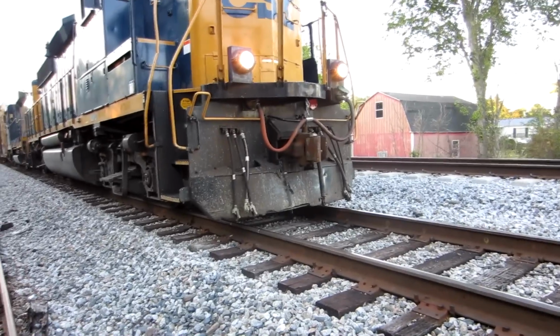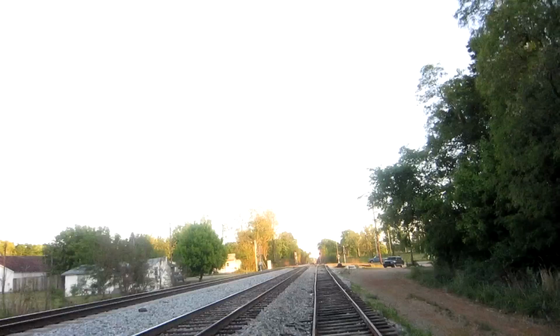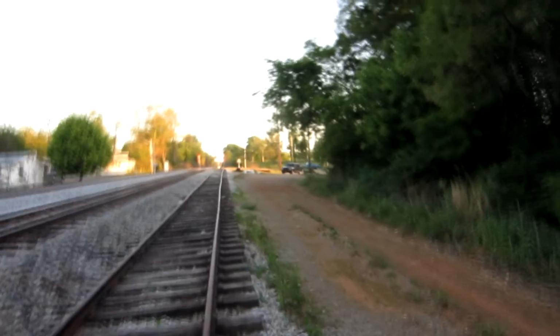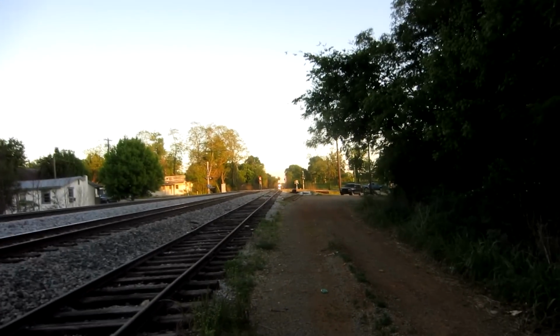Looks like this one's actually hit a few things too. No idea what, but anyway, well, there's another train coming. I don't know what they're coming for, but I'm gonna get my butt off these tracks. Ooh, he's moving along pretty good too.